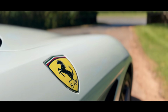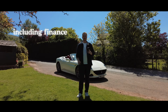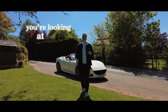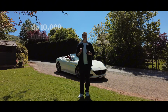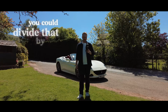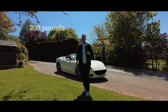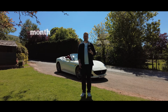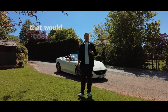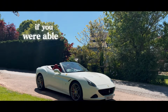So that total comes to £1,587 per month, including finance. Now, obviously, if you were to drop off that £1,000, you're looking at £587 a month to do 10,000 miles a year. Realistically, you're not going to be doing that, so I think you could divide that by 2, and that gives you a total of £293 per month. I don't think that sounds too bad, and over a year, that would cost you £3,522 to drive a car like this if you were able to buy it outright.